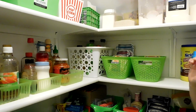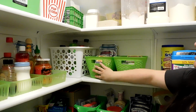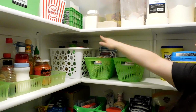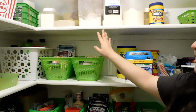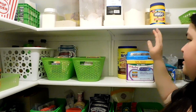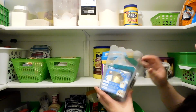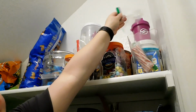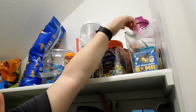Anyway, again, oil, salty, sweet, spicy. Overflow. This is our spices and marinades. This is our sauces, like gravy, sauces, and dips. I forgot to put this up. Yeah, put that back up. Look at that hot chocolate goodness. See that bomb? This bomb is bomb.